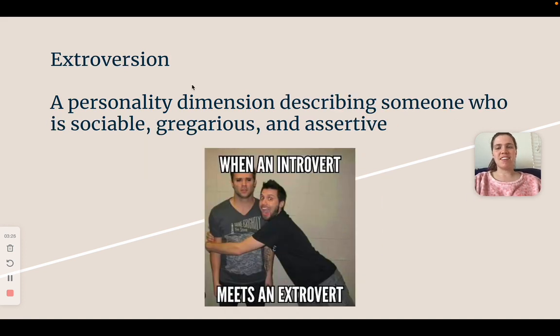Extroversion is the dimension that describes how much you like to interact with others. Are you sociable, assertive, kind of an extroverted personality? I think it comes from the same Latin root word, how outward focused you are. Of course introverts can be outward focused, but it's just how much you show it.